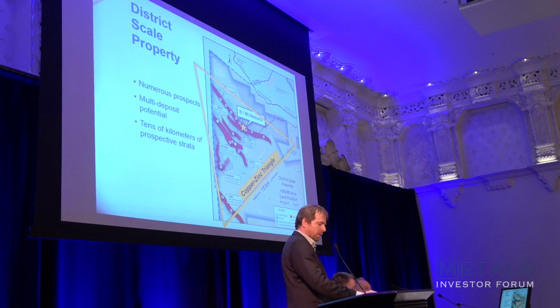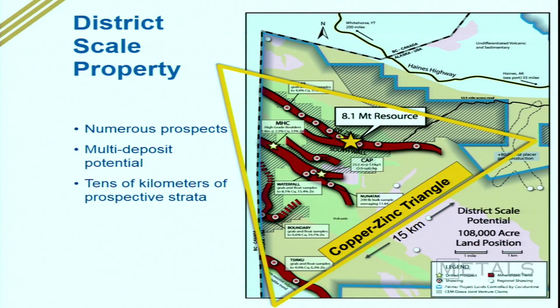So I just threw this in for fun. We call it our copper zinc triangle. Doesn't have quite the same ring as the golden triangle, but you get the idea.